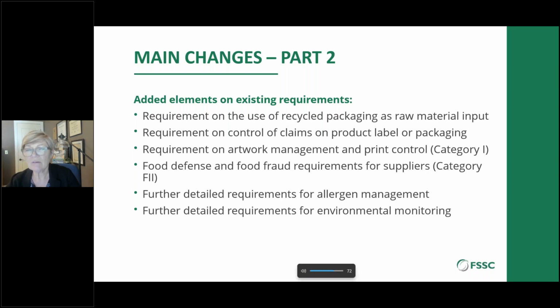So we've added a requirement for the use of recycled packaging as a raw material impact. And that's a requirement under the management of services and purchased materials. There's a need to have a risk assessment of that as a raw material in order to control the safety and quality of packaging, to avoid introducing chemical or food safety risk, maybe by migrating chemicals if you're using recycled packaging. So recycled packaging has to be considered as a raw material and a risk assessment conducted as such.